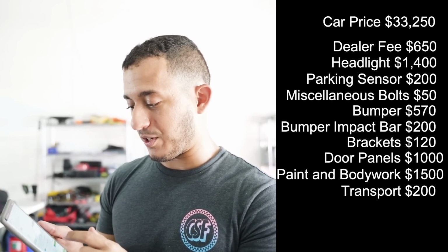B4 OE replacement shocks, $494 for one, that passenger side one. Is it worth it, or should I swap out the coilovers? Let me know down in the comment section. But as you guys can tell, most of the money was spent on missing and stolen parts.